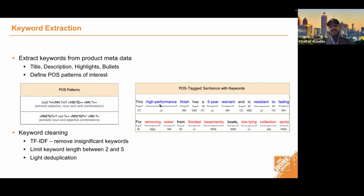So examples: high performance finish, 5 years warranty, resistance of fading, removing water from flooded basement, low-lying collection spots, and so on. We also do some keyword cleaning after we extract those, using TF-IDF to remove insignificant words, and then you limit the word length to between 2 and 5, and then you run the dedupe between those keywords.